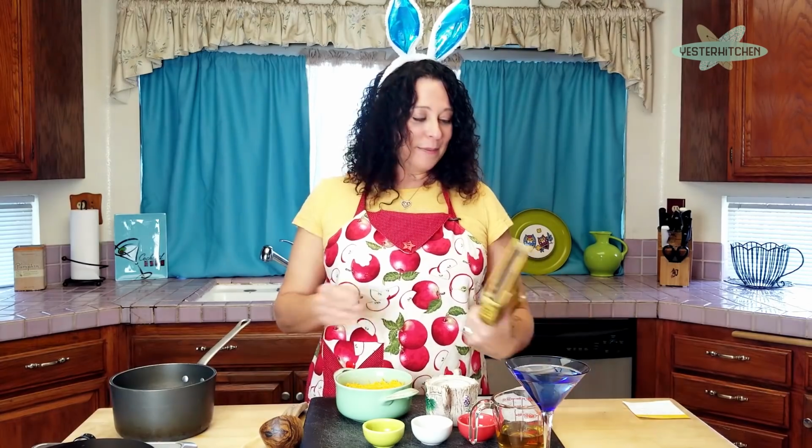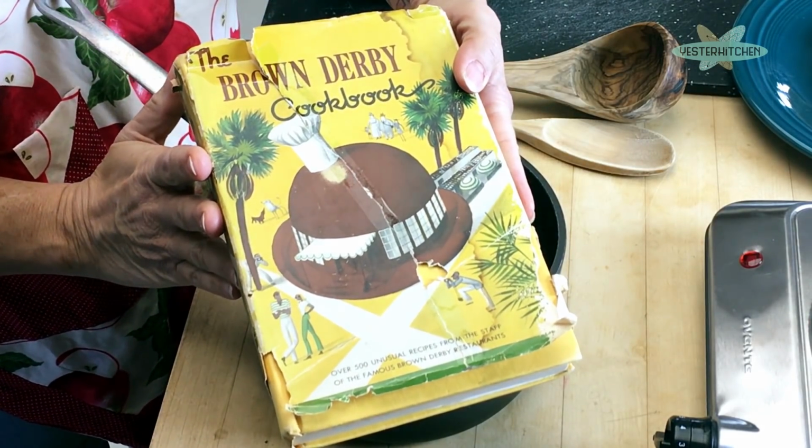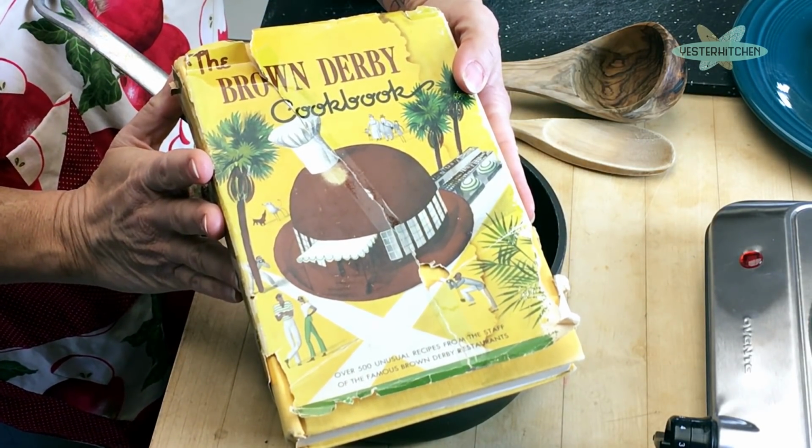And I'm gonna pick one today from a very well-known Hollywood restaurant. It was actually a chain. Unfortunately, they're all gone, but it was called the Brown Derby. And look here, check this out. This is my piece of gold. It is a cookbook from 1938, and it's just one of my absolute treasures.